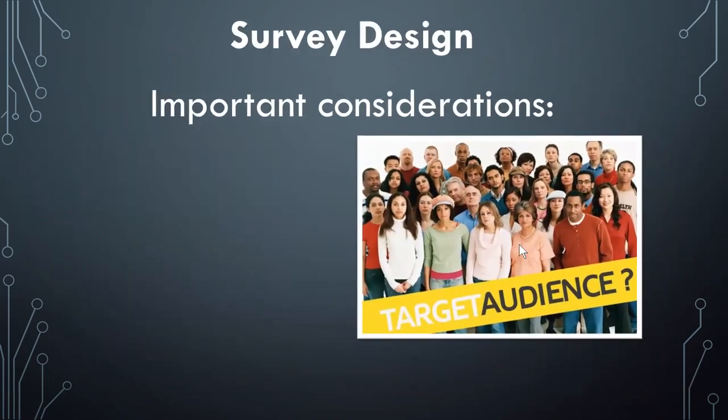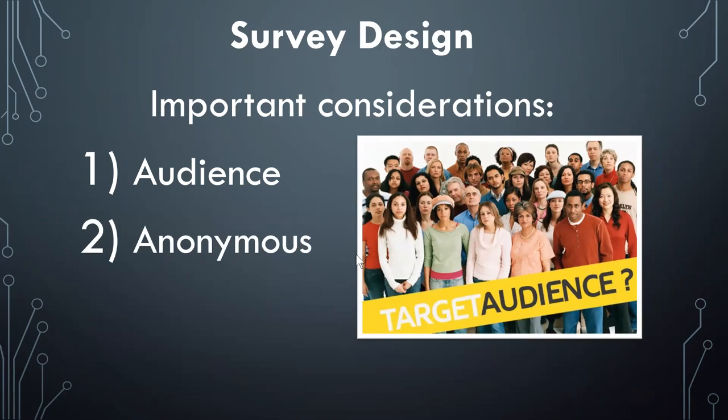So survey design, it's important to think about your target audience because if you're going to be going to children, you might want to design the survey differently than if you're doing adults or different groups of people. So these are just some considerations that are pretty basic to go through. If you're going to be making an anonymous survey, we have one option for anonymous. So a lot of times I get people saying, well, I want to do an anonymous and confidential survey, and I want to put the email in REDCap.